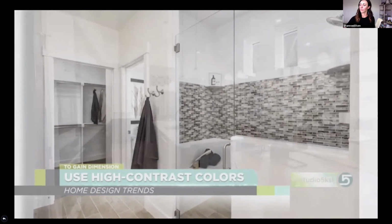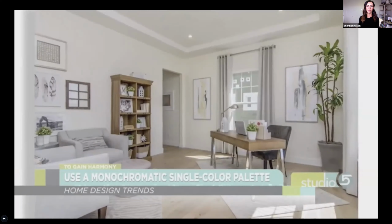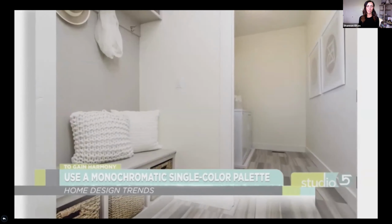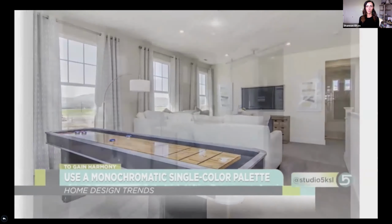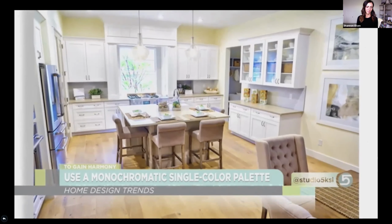On the flip side, you say another trend is the monochromatic single color palette, and that promotes harmony in the house. What are the design principles that play with this one? So what you need to do for this one is just take a base color. Grays are really popular, but you're seeing more warmer grays, those grayish tones. Mixing them with subtle other tones that are similar, light brown, maybe other beiges, a little bit of white, just creates a really neutral palette, as well as highlighting the high ceilings that you see in the floor plan. Oh, that's gorgeous. As well as elongating the spaces, making them seem a little bit bigger and airier.